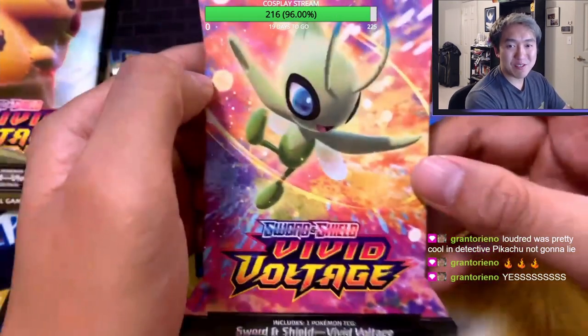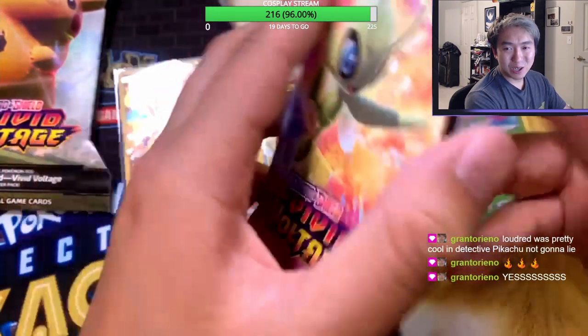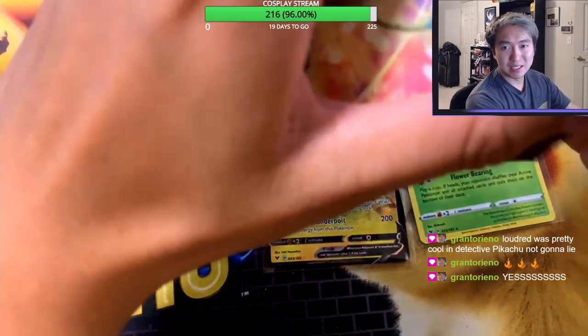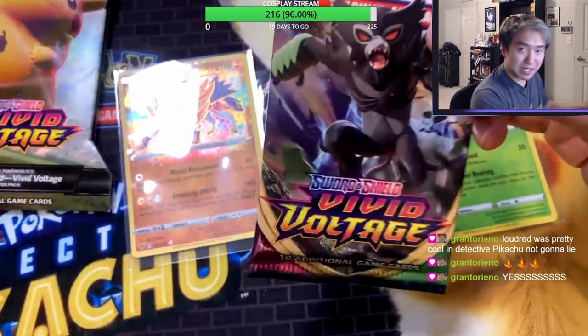Then we got ourselves a Vivid Voltage pack with the good old Celebi. And this is our second to last pack, by the way. So let's see if we get that Pikachu. Come on. Monkey time again.